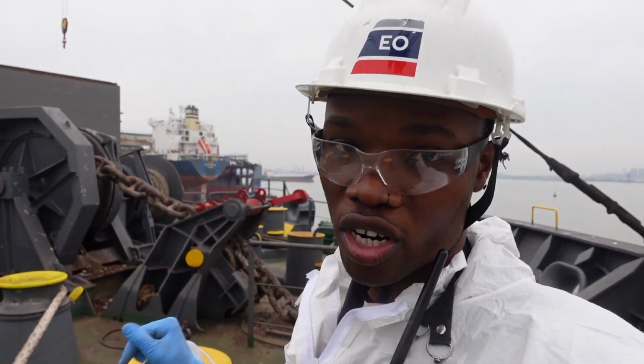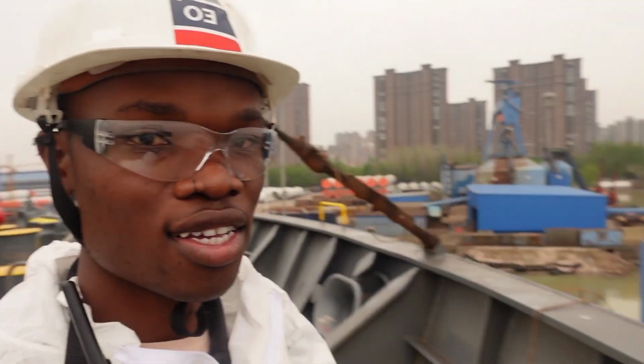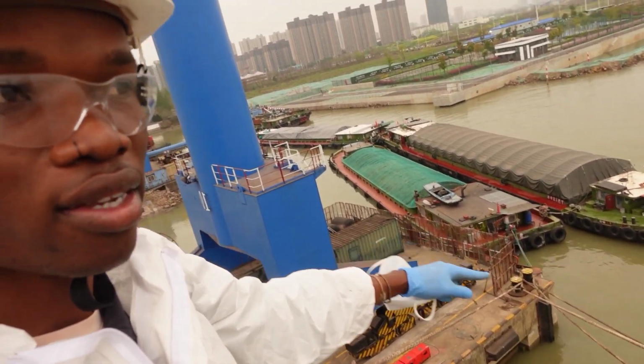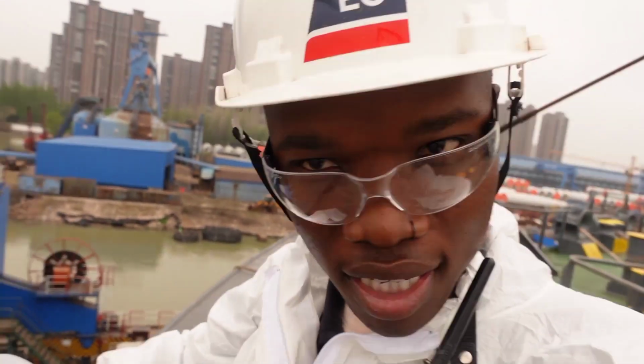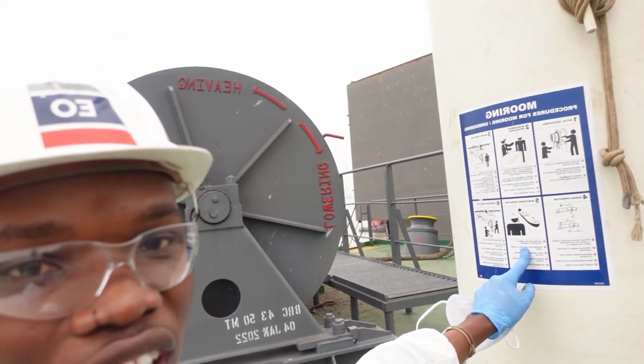This is the forward mooring station, which I'm responsible for. I'm sorry about the noise, guys. When the ship is coming alongside, I stand by here to make fast these ropes. These ropes help the ship not to drift from the berth. We monitor them at all times according to the tide, according to how much we are loading or discharging, so that nothing goes wrong.